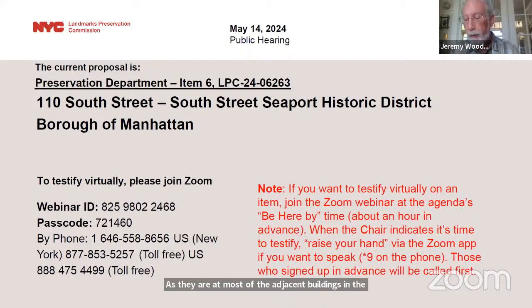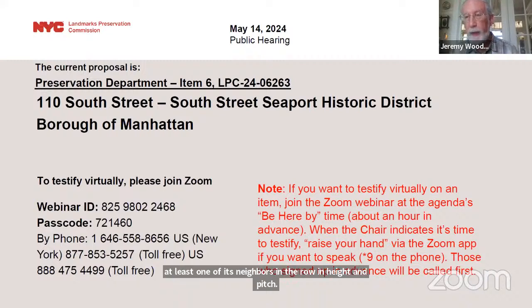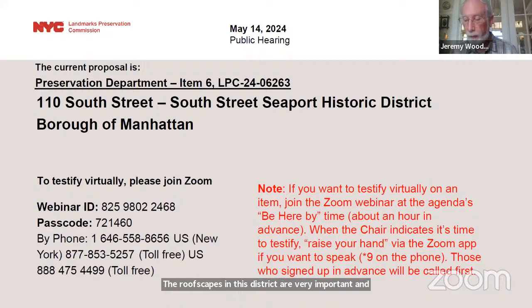If the applicant wants to restore this 1870 building, it needs to have a flat roof, as it would have in 1870, with a possible utilitarian bulkhead addition, not the pitched bulkhead roof that's proposed. If the applicant wants to recreate the original Federal building, the roof should match its neighbors, or at least one of its neighbors, in the row in height and pitch. The roofscapes in this district are very important and can be seen from many public vantage points.